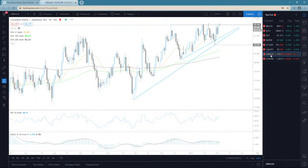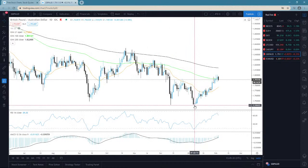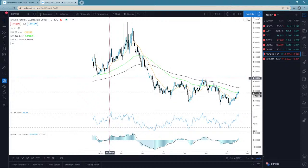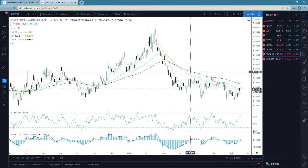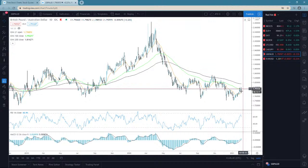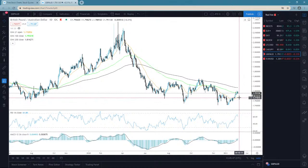GBP Aussie. Now, I haven't looked at this one for quite a while, but it did have a nice rally here from the beginning of January. As you can see, it was pushing higher. Overall, the pair wasn't a huge decline, and still is trading below the 200-day EMA. It recently got closer to this 100-day EMA, where I can see it's currently stalling.